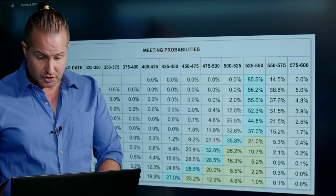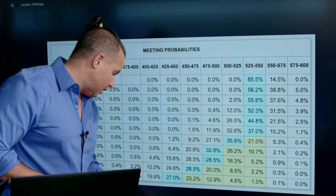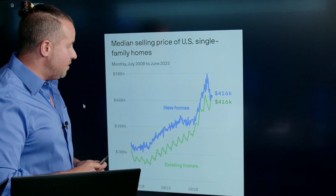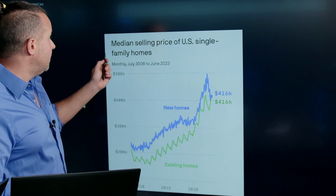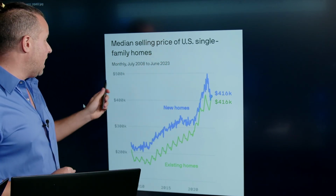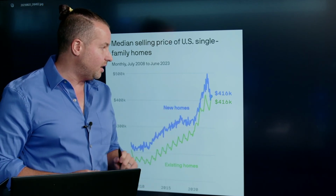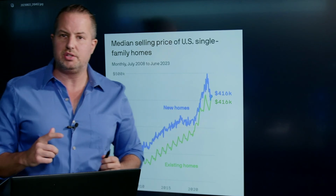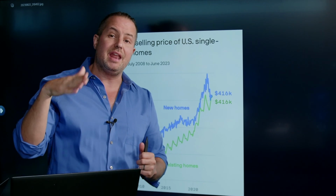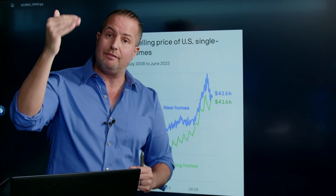All right, a couple other things here I want to just quickly go over. This is a good chart here. Let me refresh my chart here. This is an interesting chart that I came across, showing that the median selling price for U.S. single-family homes is now, all right, new home prices are equal to existing home prices. Now you might say, well, why is this? I mean, usually you would think a new home would be priced higher than an existing one because it's brand new. Everything's new. Price is generally going to have a premium.